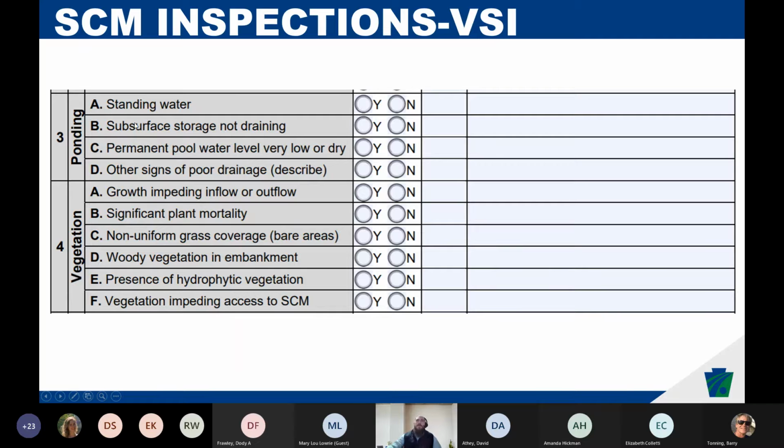Is there standing water? Is the subsurface not draining well? The other thing too is a lot of people think about the water's not going anywhere, but some of our permanent pools, if it's low or dry, then that's another issue if there isn't enough standing water there. And then we always have this kind of other category, that if there's any other issues, they can put that in there and write a brief comment.